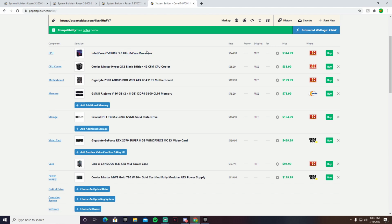So I got it instead of the 3700X, which you can also get because I know some people might jump on me for not putting the 3700X here. You can still get that, or you can get the 3800X. But this Intel, some people trust it more. It is just the better brand. AMD has an amazing budget, but Intel's performance always comes on top.